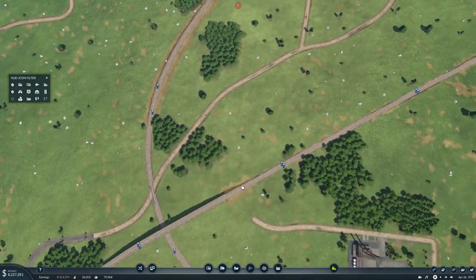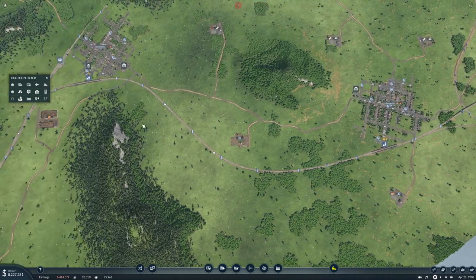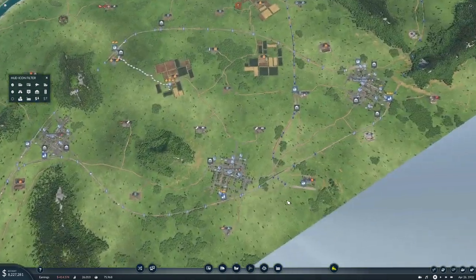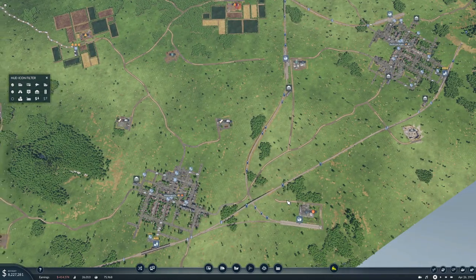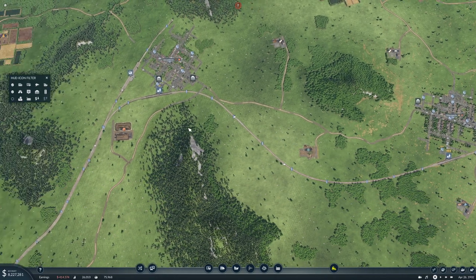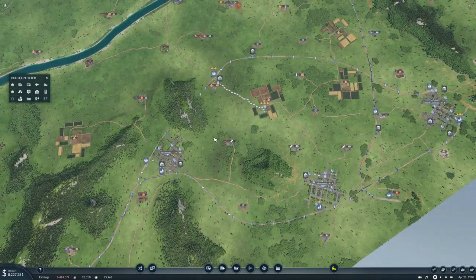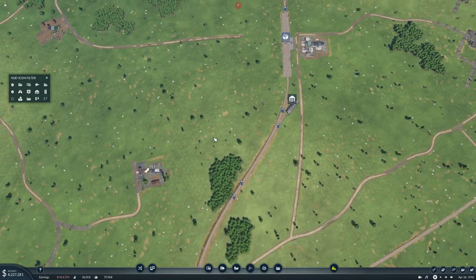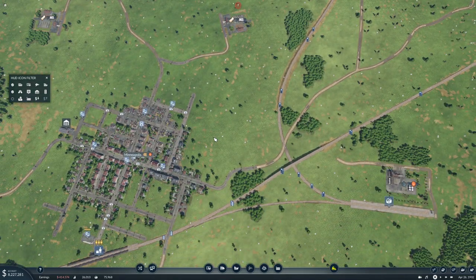Good. And then in the next one, we'll hook up the tracks all the way down to Gresham and into the Minneapolis oil well. And we'll get all this going.